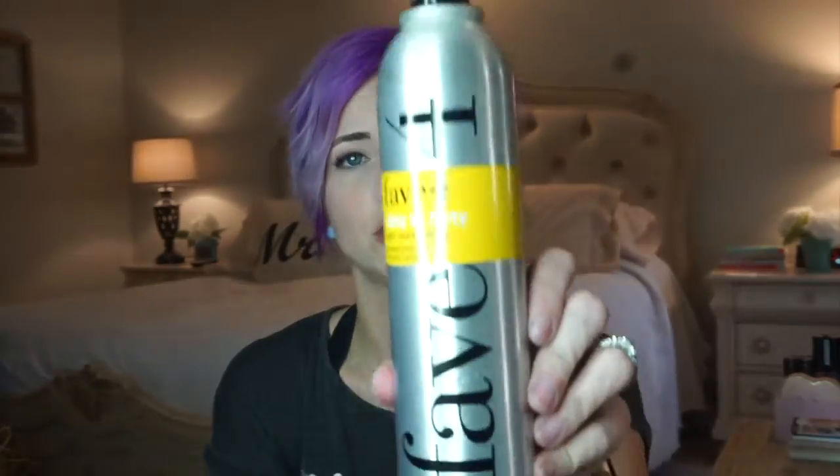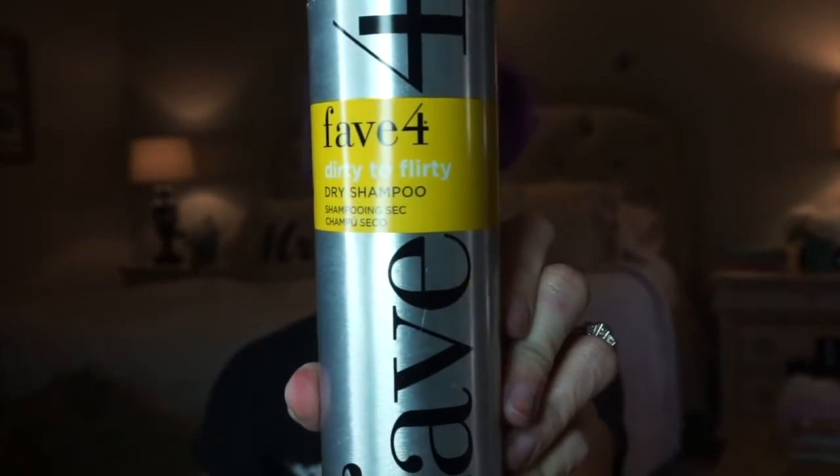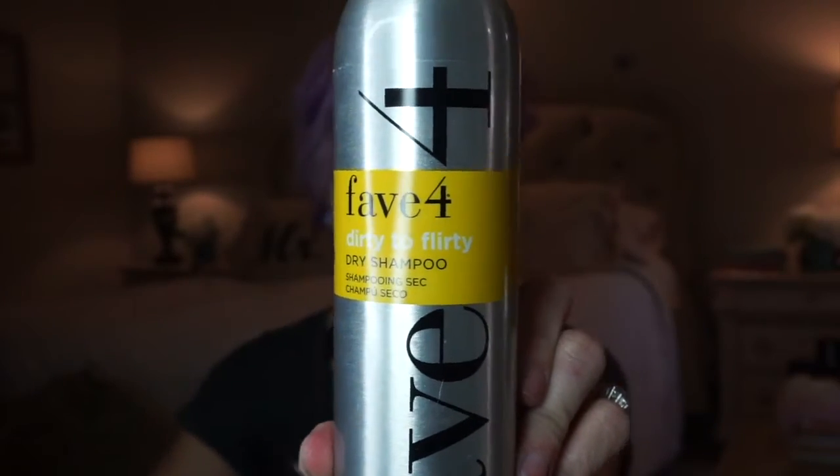And with our ever-changing climate here in North Carolina, we cannot decide whether we want to have dry, cold weather or humid, hot weather. It is kind of like a seesaw here for some reason. I do not understand it. So if I do not want to shampoo my hair, I always reach for my Fave 4 Dirty to Flirty Dry Shampoo. Fave 4 is hands down one of my favorite brands.